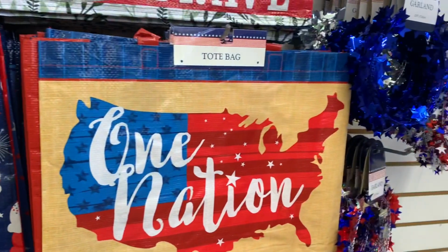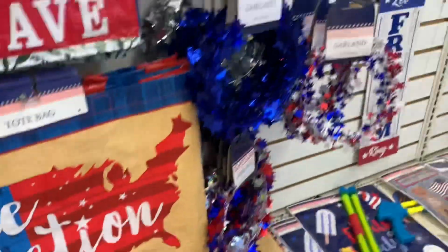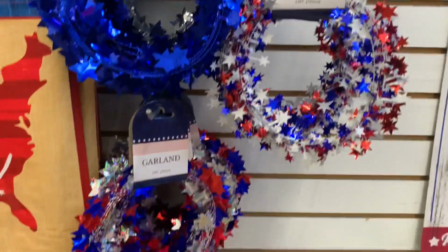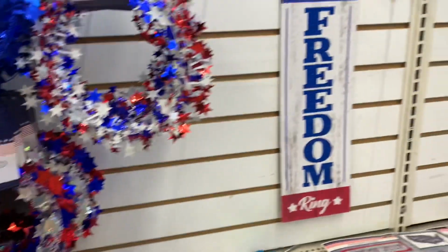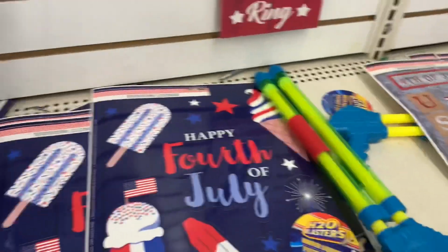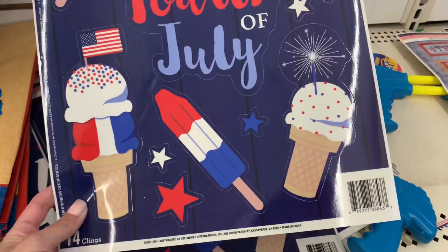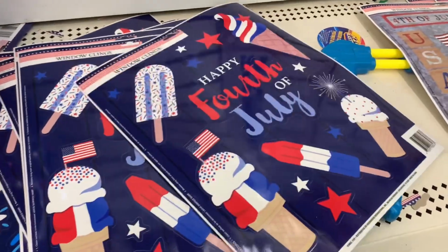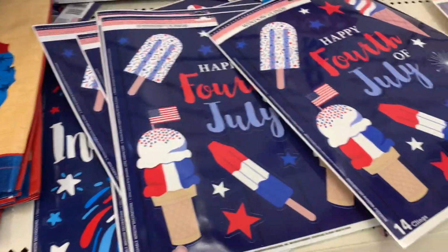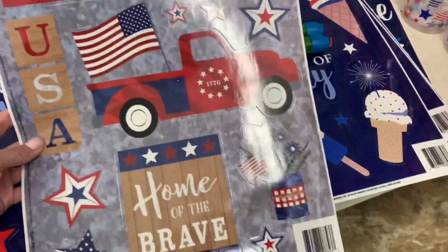Another ice cream tote bag. Some garland. You get, how many feet is that? I can't see. You get a lot. And it looks like they're starting to put out some signs. I will have more of those later on. And these window clings are great for making crafts or DIYs. I just Mod Podge them onto like a wooden sign. Or of course you could just stick them on your window. This one had the truck on it, of course.